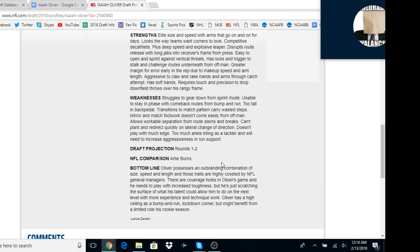Bottom line, Oliver possesses an outstanding combination of size, speed, and length. There are coverage holes in his game. He needs to play with increased toughness, but he's just scratching the surface of what his talent will allow him to do with more experience and technique. Oliver has a high ceiling as a bump and run lockdown corner, but might benefit from a limited role in his rookie season. Very rounded, too.